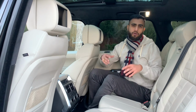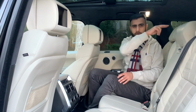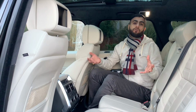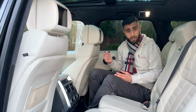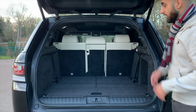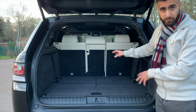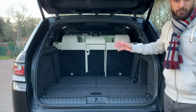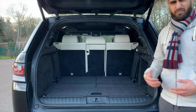They're not the biggest. So for children, you could probably put them back here, but adults will find it really tight. It does limit the boot space, obviously, because it takes that space up. But let's show you that. So guys, before I show you the seats, I thought I'd tell you the capacity. So this currently has, as it stands, over 650 litres. If you did push the seats down, it goes over 1750 litres, so it's massive.